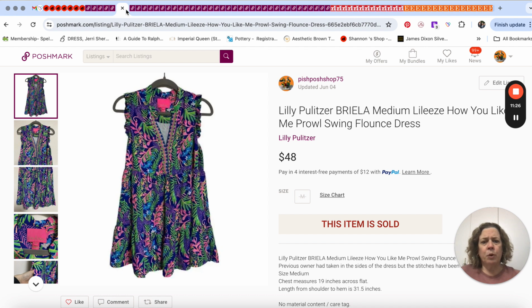I think if the woman did this often, or if I had a lot of returns often, then they would take that into account. But I hardly ever have returns or cases on Poshmark. So that's the beauty of Posh.